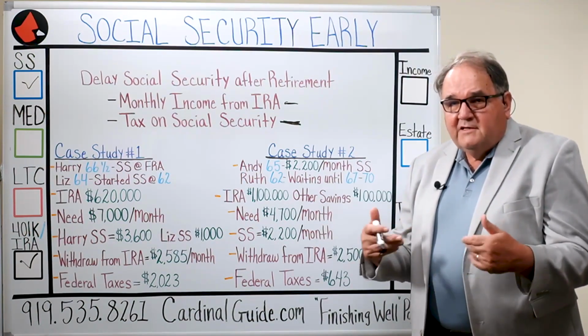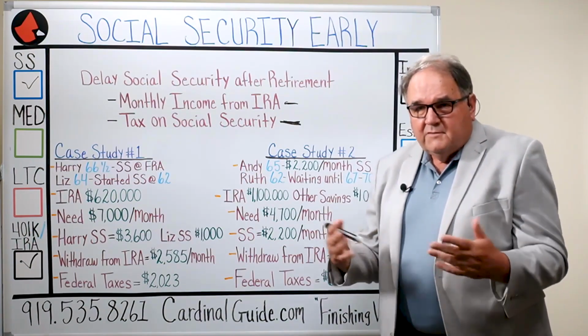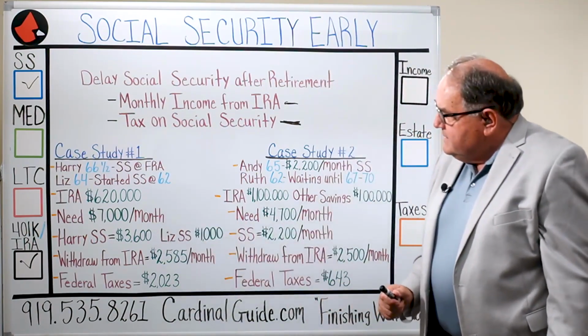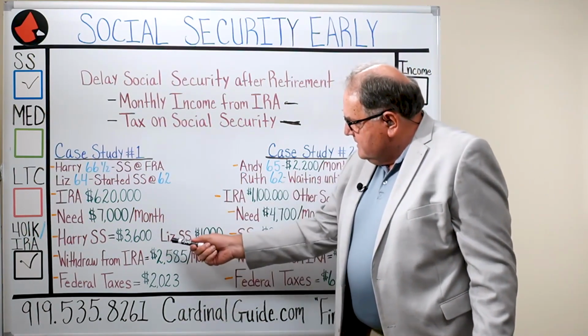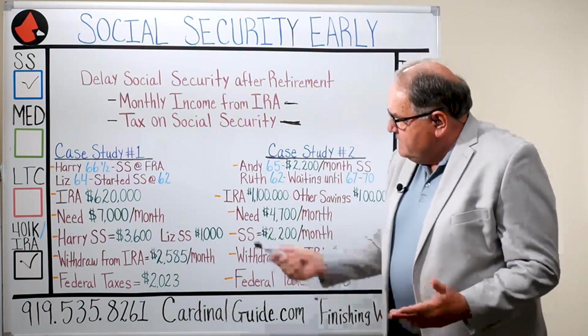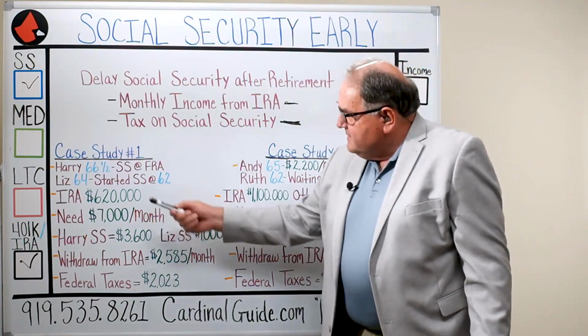How much money do you need coming in every month that you can actually spend or use? For them, it was $7,000 a month. The first thing we're going to look at with anybody is delaying Social Security. Liz was already taking her Social Security at $1,000 a month. So that means we need another $6,000 a month out of the IRA if we're going to delay.